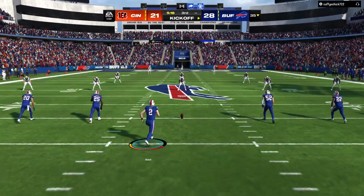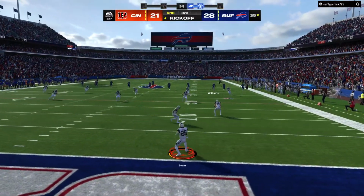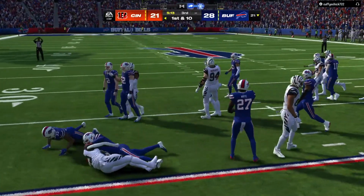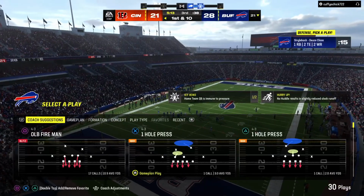The touchdown pass to kick it away. And beyond the 20, but not by much. In fact, just a yard pass there to the 21.